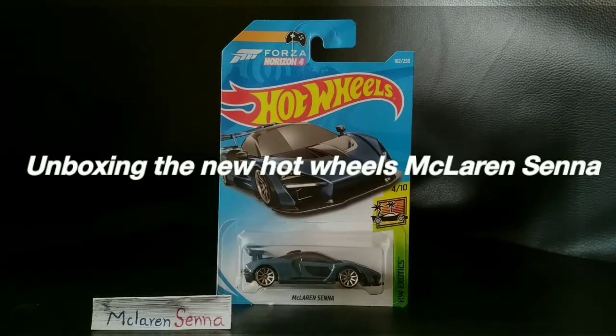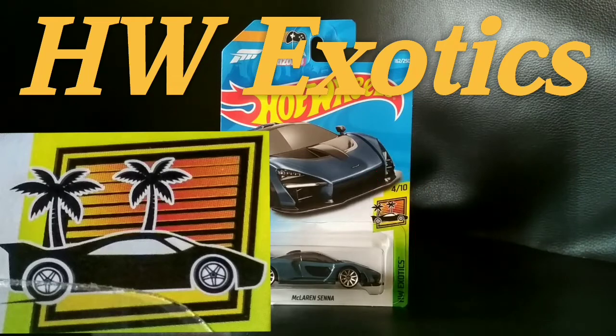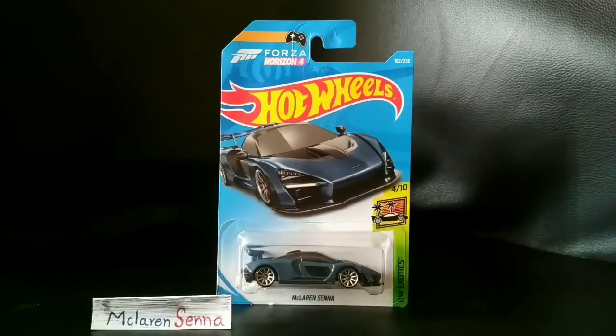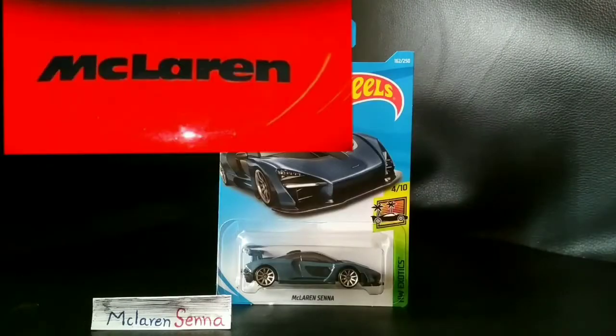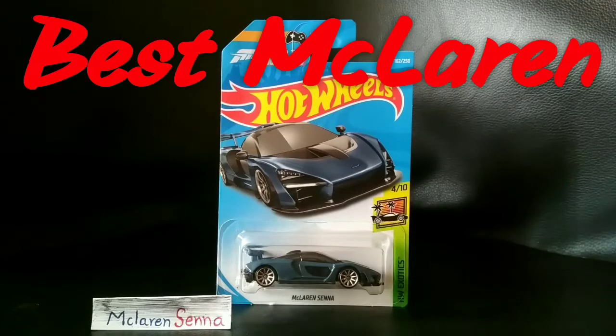And yup, this time it is the Hot Wheels series. It's got 4 out of 10 in HW Exotics. It is a very famous car in the Forza Horizon 4 gameplay. It's the best track-focused car. It's the McLaren Senna, guys. One of the best McLarens, which has just rolled out of the McLaren factory.